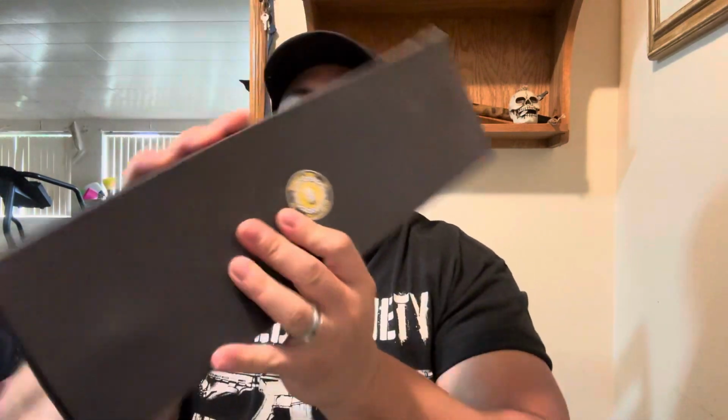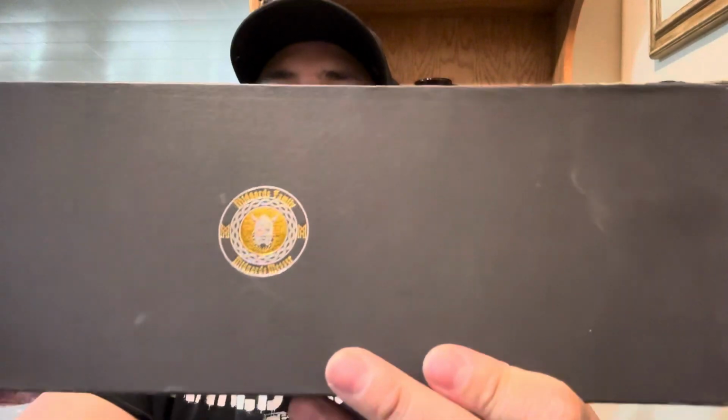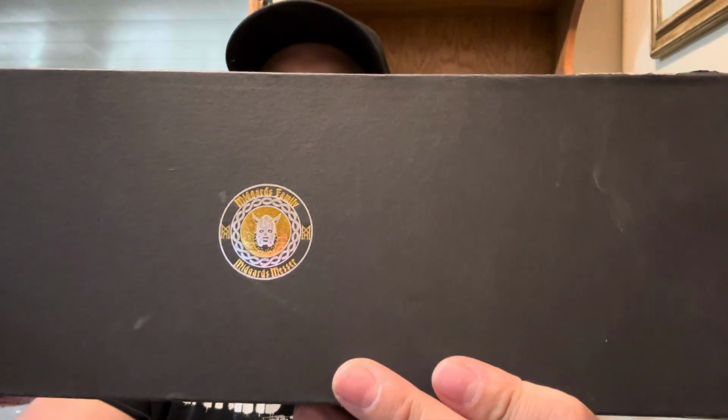Check this thing out. Let me show you the box first. So you have the Midgard Messer symbol there, because that's the maker, Midgard Messer. And the name of this knife is called, man, I had a brain fart. Let me see here. Open up and tell you here. The Fenris. I've been saying that all day.